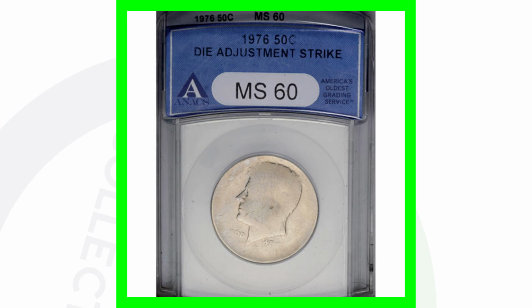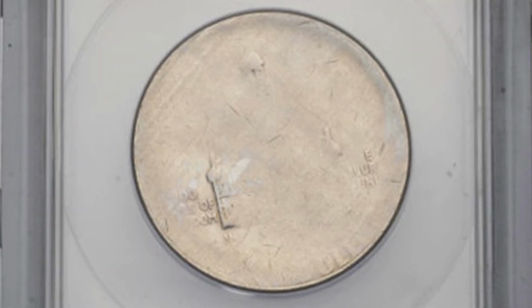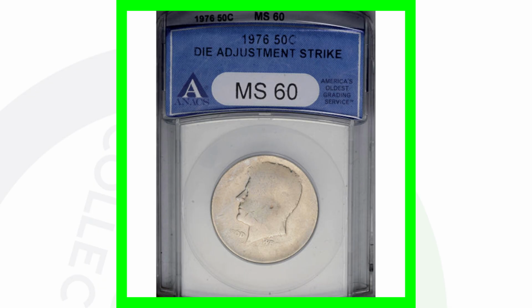Next up, now this one's a little bit blurry, but it is a die adjustment strike. So you can see around all the way, pretty much on the whole design of the coin, that the design has been faded out, and that is a result of a die adjustment strike. We can see that there on the reverse of the coin as well, and that's what gives the coin some value. It is graded at a mint state 60, and this coin here sold for over $200.